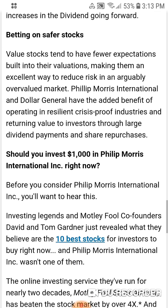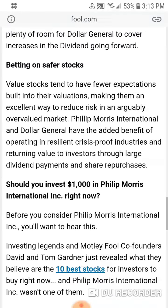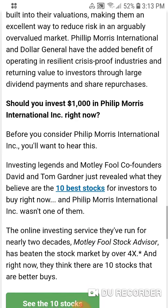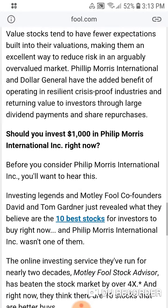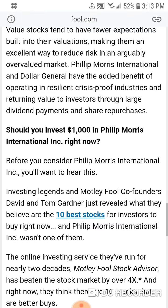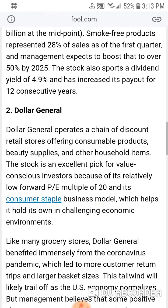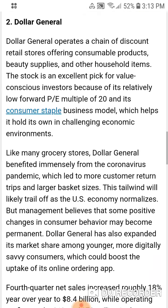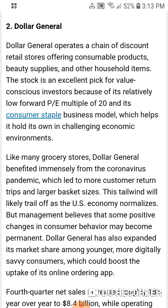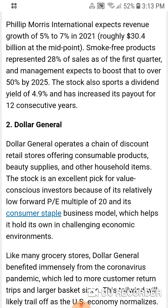So, value stocks tend to have fewer expectations built into their valuations, making them an excellent way to reduce exposure to an arguably overvalued market. Philip Morris International and Dollar General have the added benefit of operating in resilient, crisis-proof industries and returning value to investors through large dividend payments and share repurchases. So they are different sides of the same coin. Dollar General is more known for their share buybacks, which increase value by lowering the share count outstanding, and Philip Morris is more of a dividend increaser rather than doing share buybacks. But I believe they do share buybacks as well.